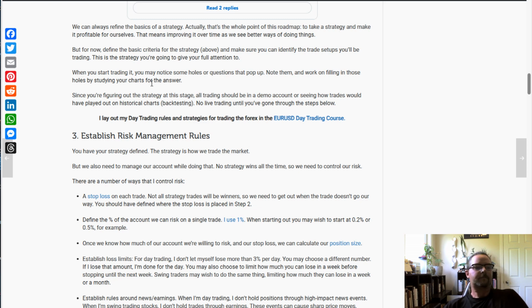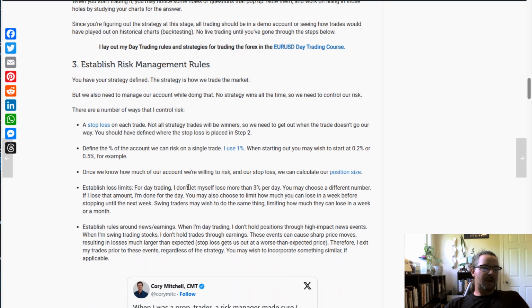So then we have to think about, we've looked at some entries, we've looked at some exit guidelines, we have our setup, we have some general rules: how we're going to get in, why we're going to get in, when we're going to get out, why we're going to get out. And then we have to start looking at risk management. So how much do we take on that trade?